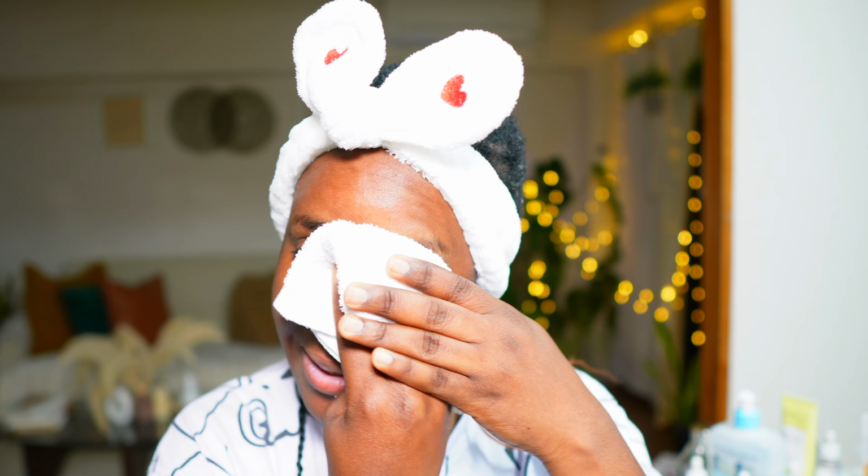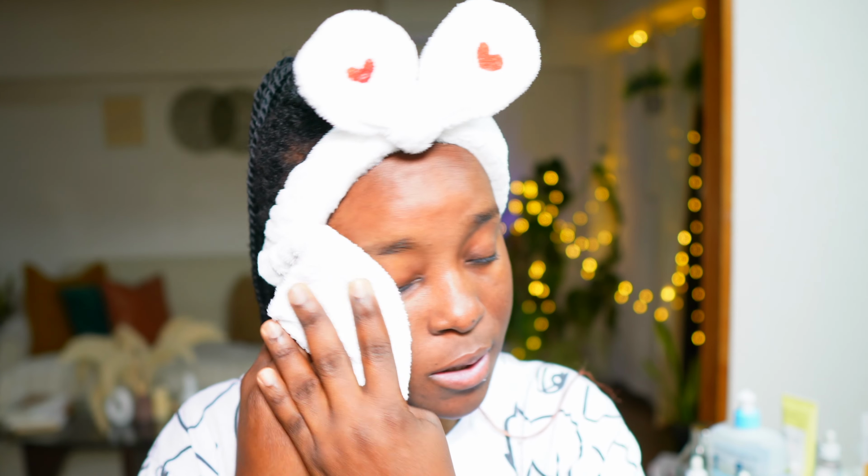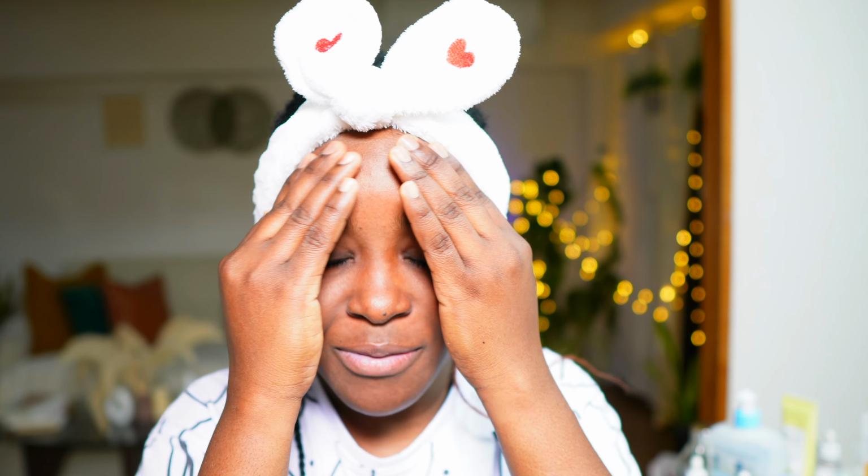So after this mask, I am going to go in with the I'm From toner. That's just going to help to tone the skin a bit and also to get rid of the Tasmanian pepperberry from the peeling solution. But guys, you should feel my skin. It's so soft. Feels good. I know tomorrow morning when I wake up, God willing, it's going to be even better because my skin is going to fully absorb everything that I've done to it tonight.